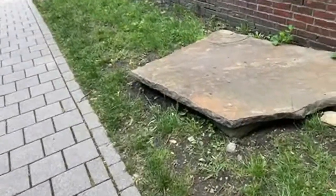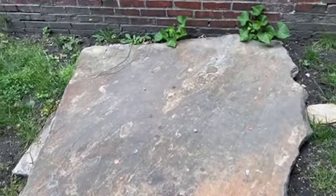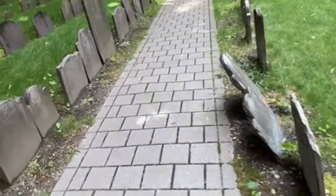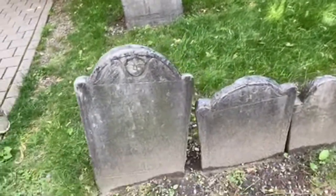Not sure what that is. That's a grave, apparently. You can see the people put pennies on top of it. Still not able to see the live chat, folks. I'm sorry about that. I don't know how to enable that. Like I said, this is our first live stream.